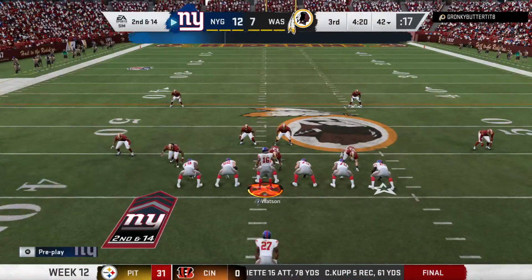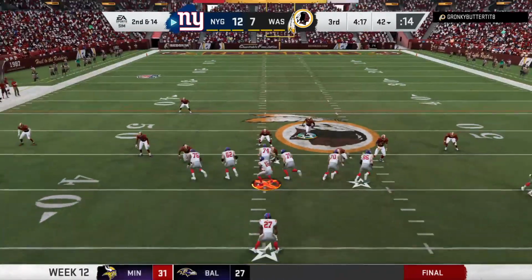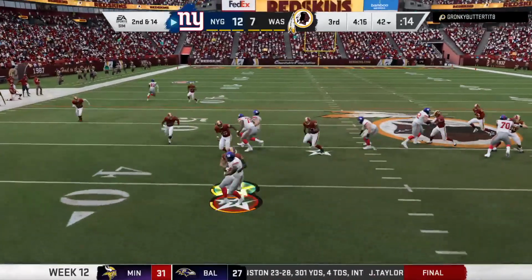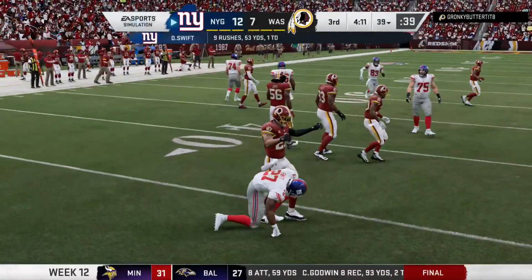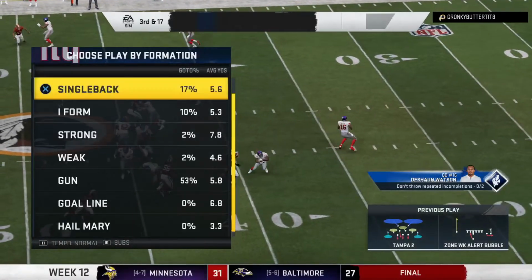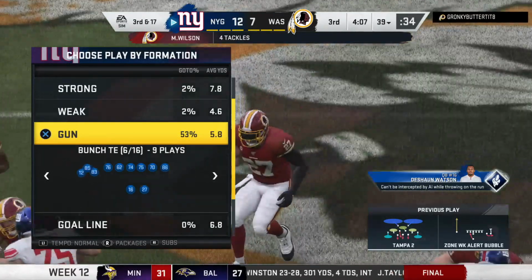Well, the first play of the drive lost 4. Now they'll look to move it forward here on 2nd and 14. They'll keep it on the ground. Swift, and he is going to be stopped cold behind the line of scrimmage. It'll be a loss of a full 3 yards there, and it also brings up 3rd down.